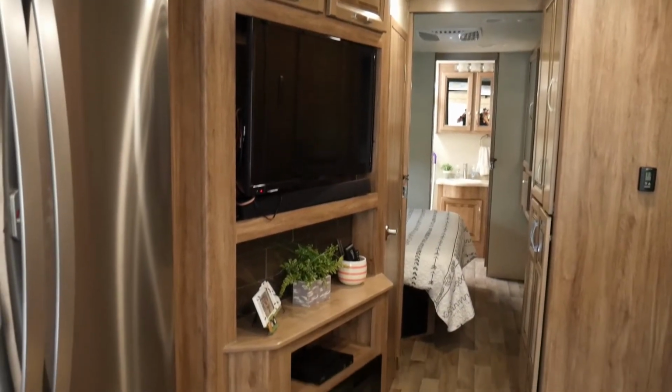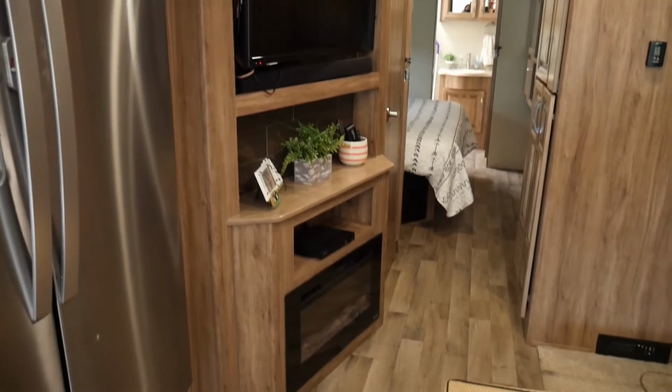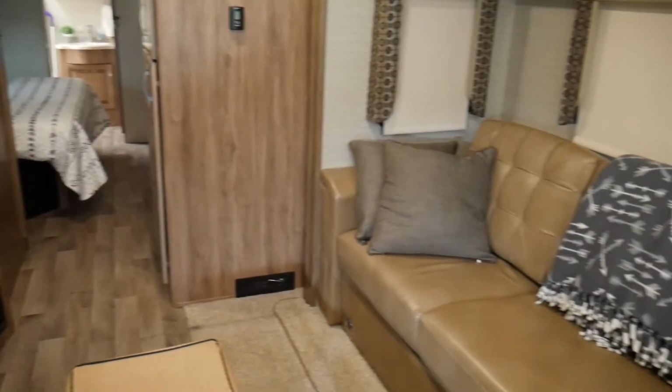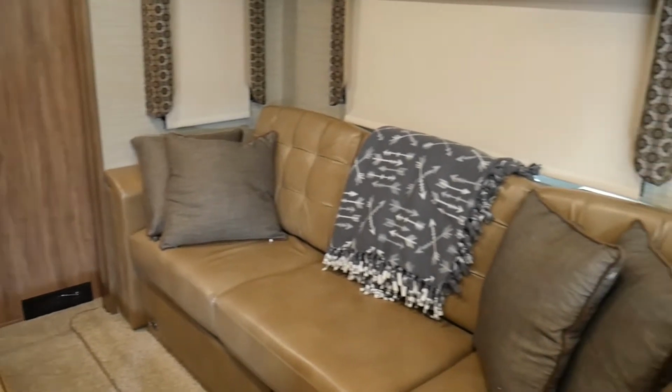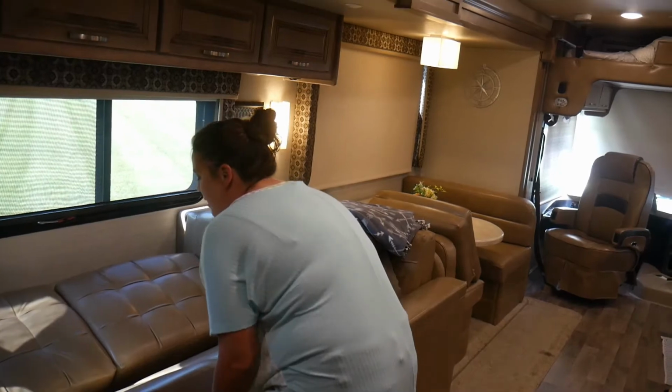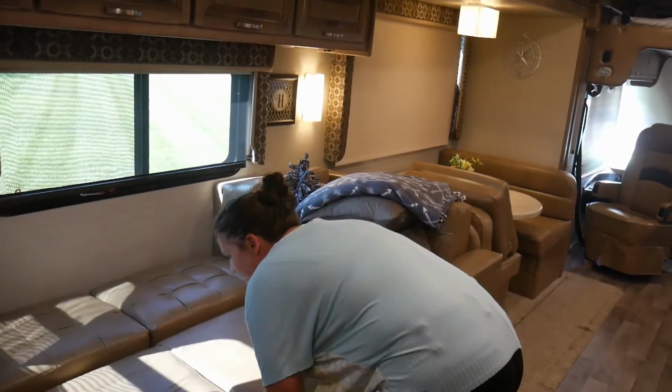So we have the TV right in front of the couch, and it's got a bonus fireplace underneath of it. Yes, and the couch is an L-shaped couch. So the couch fits our entire family, not just one adult. It extends out. It's really easy to do. And then it's also a jackknife, and Jake has really been enjoying sleeping on that. He thinks it's a little adventure pulling out this thing and setting up his stuff.